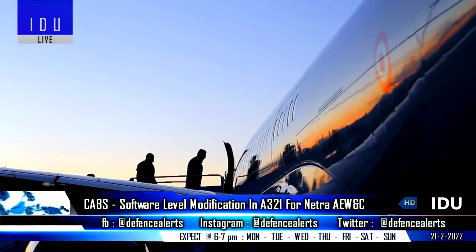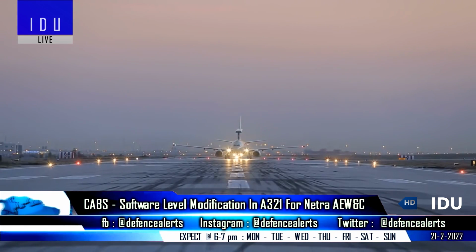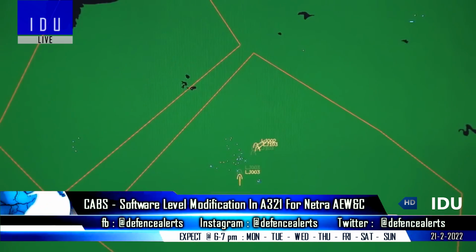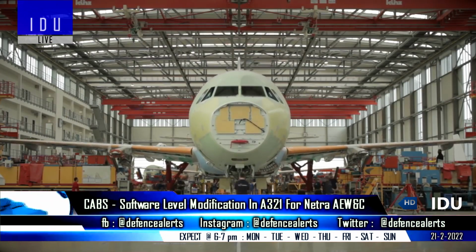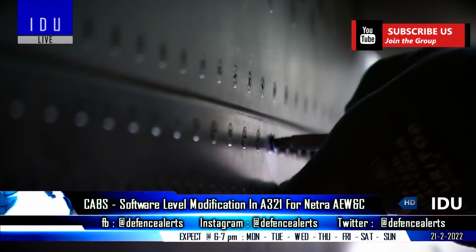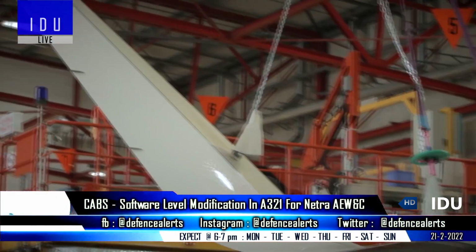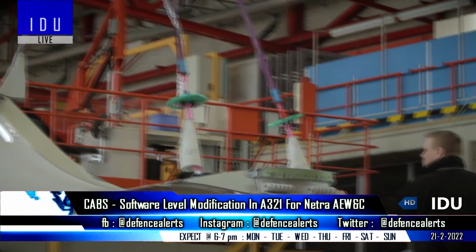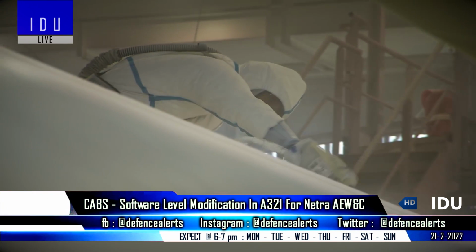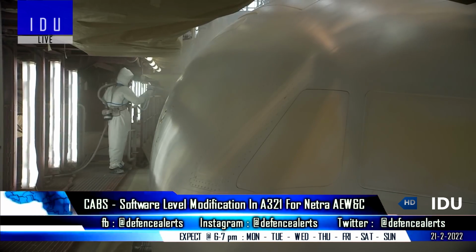DRDO's Center for Airborne Systems is in charge of developing the 6 Netra Mark II airborne early warning and control aircraft, for which Air India will soon transfer the first Airbus A321 platform. The Center for Airborne Systems has also released a tender for the required software-level modification in the A321 passenger aircraft, so that it can be fit for the AWACS role. 6 A321 aircraft will be sent to Airbus facility in Germany for modifications, and all 6 Netra Mark II will be handed over to the Indian Air Force in the next 6 years.